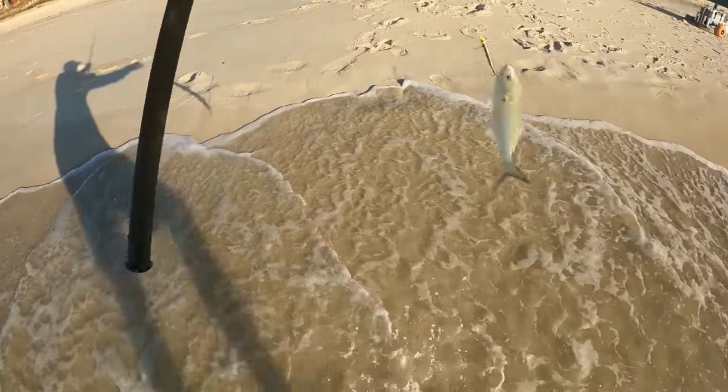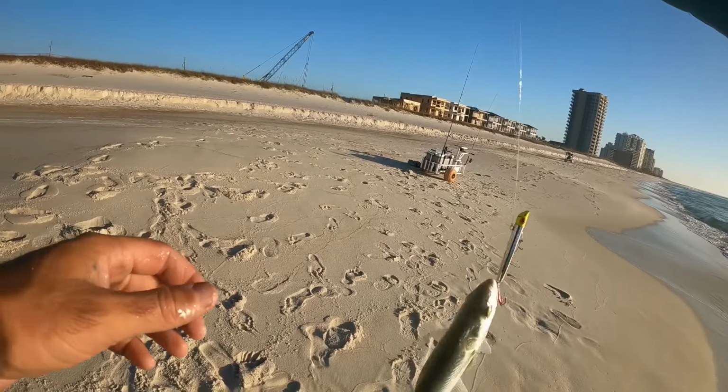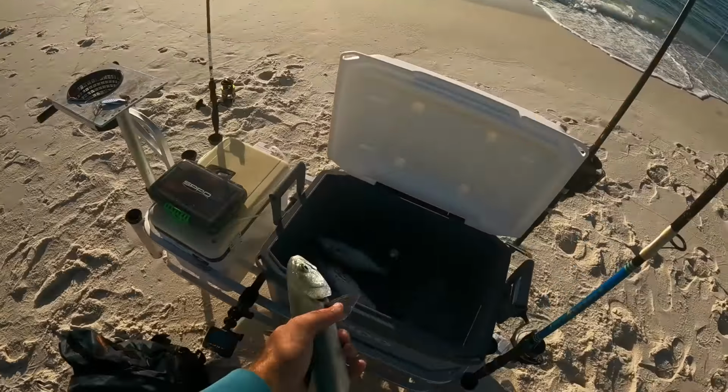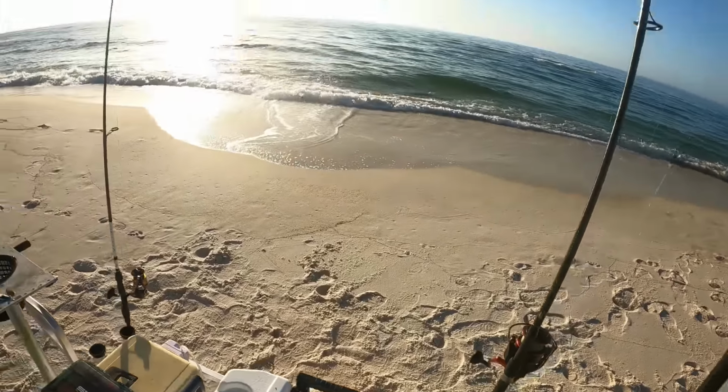Woo! There we go. He was kind of hooked underneath the chin, made him look a little bit bigger. Oh yeah, baby, another keeper bluefish. And we need another mackerel. We're gonna keep casting so we can get another mackerel.